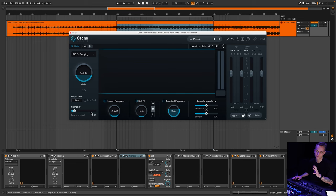So how I set it up, I was listening with delta to the limited signal. So exactly you can hear what the plugin is doing. I was trying to get the right release time. In this case, one, I already knew would be super effective. Upwards compressing, so we're pushing down a lot the peaks in limiting. But with upwards compression, you can bring up the quiet parts.